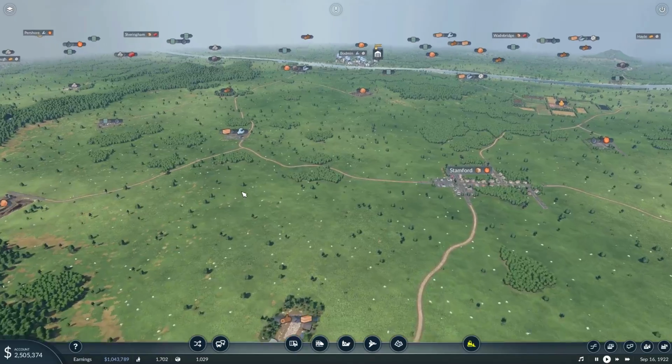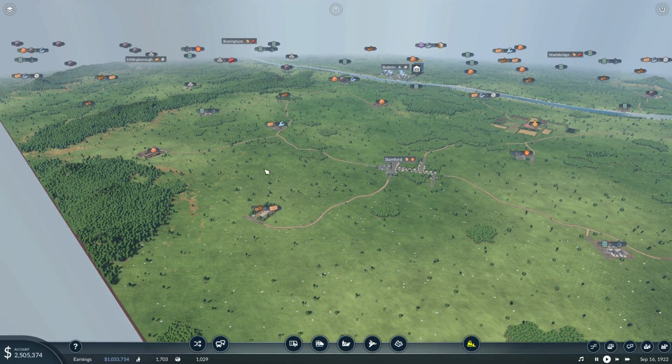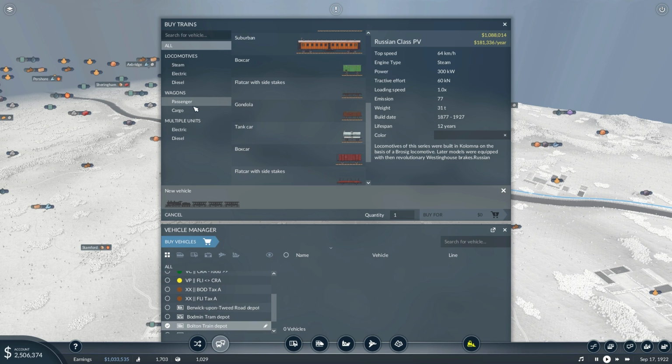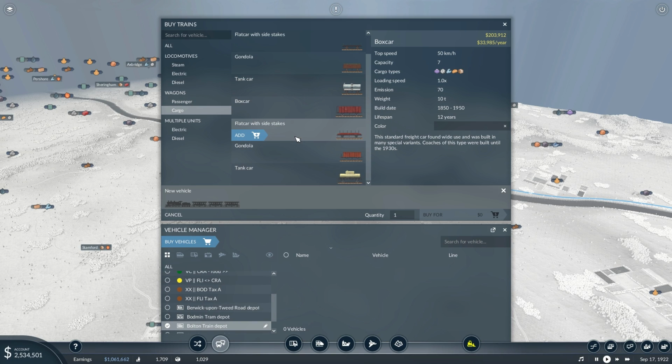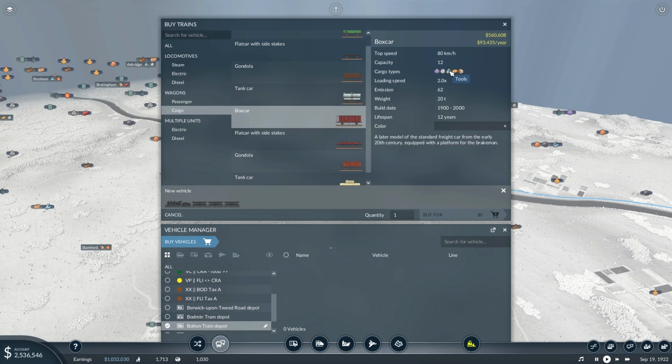to the factory. I don't like this one because the train that can carry wood, or the car that can carry wood, is a flat car with side stakes. That's the only one that can carry logs and planks, I believe. Let's double check, make sure I'm not lying to you. Yes. So the flat car with side stakes is the only one that can carry logs and planks. And you'll notice that the boxcar is what carries tools.